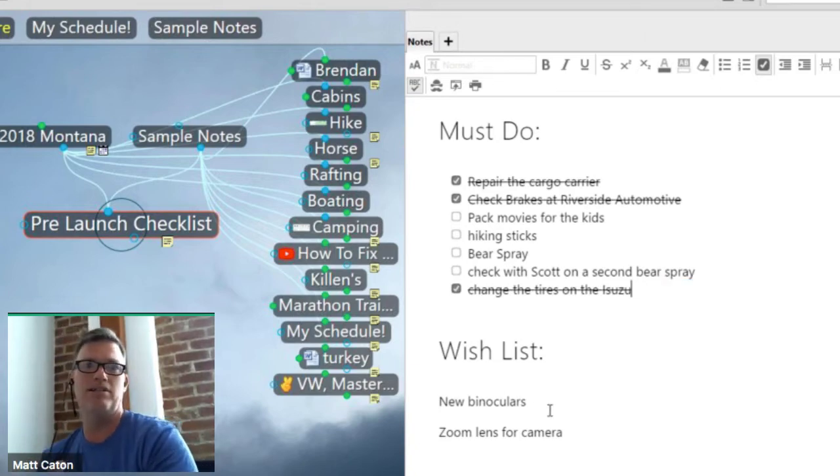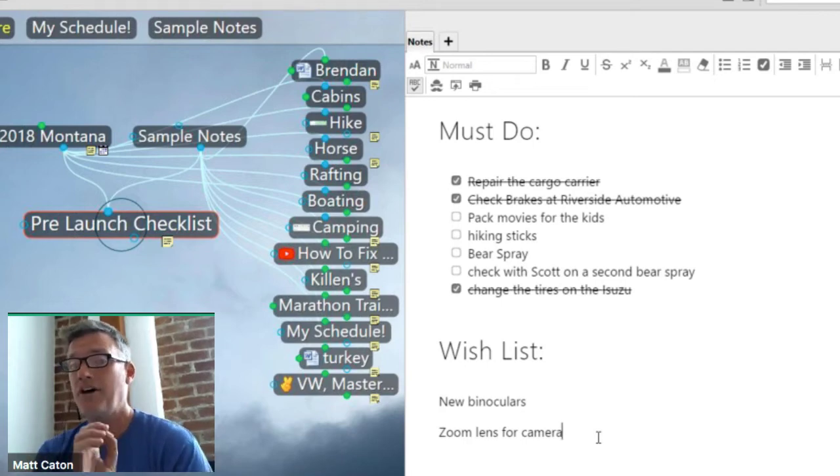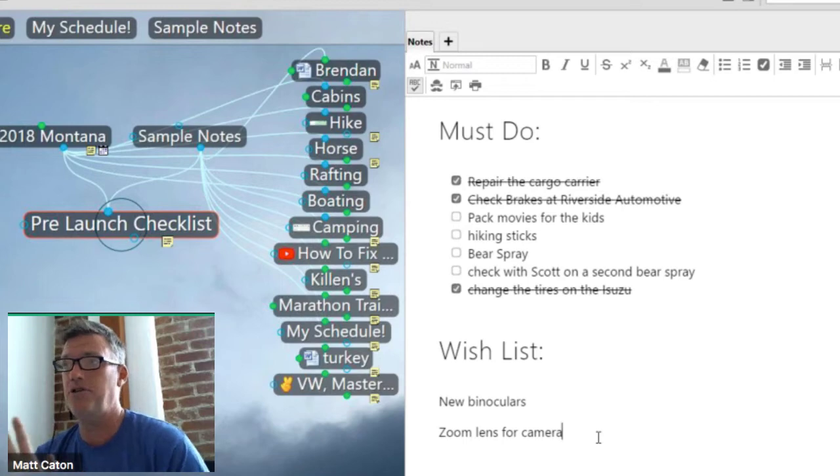Down below, you can see I've got a really simple wish list. I don't need to make that a checkbox. That's just if I happen to get to it. And I can add on more content there as we go. A few more features that I wanted to share with you in the notes.